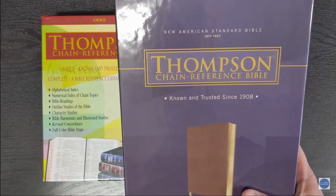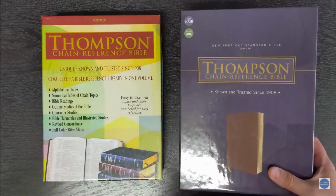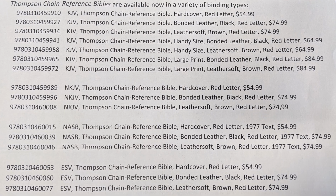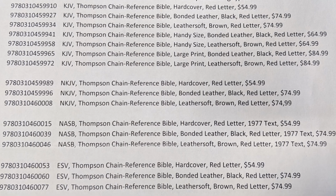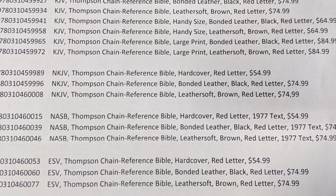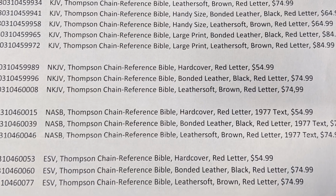Now, if you want a little bit more detailed look at the Zondervan Thompson chain, you can go to my other video on the NASB Thompson chain in leathersoft that I reviewed. They do have different translations available, not only the NASB, the KJV as I'm showing here, but also the NKJV and the ESV. And they have different cover options available for those translations. But again, with the KJV, they not only have the different covers, they also have some different sizes. But just a couple comments on this particular Bible.